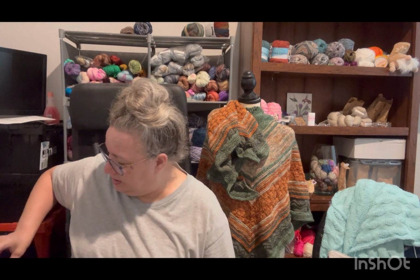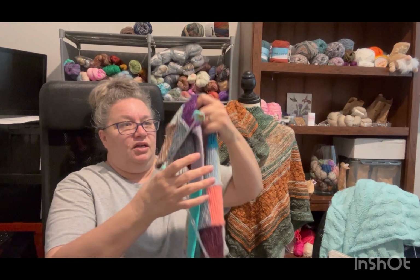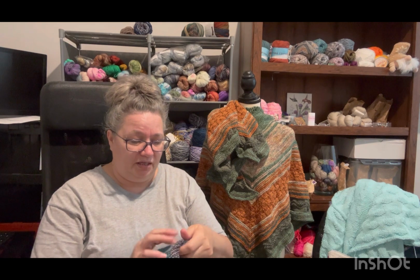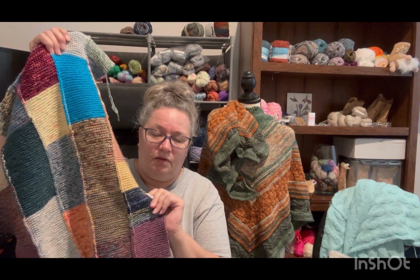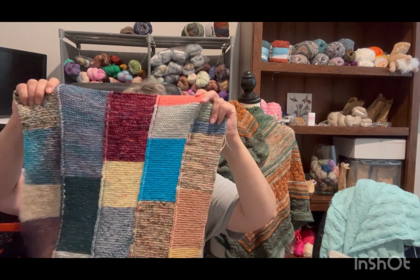I will go ahead and start with my WIPs. So I have some progress on my jelly roll blanket. I didn't get as much progress on this as I wanted to, but I actually finished this in less than a week. So I was very happy about that. It's worsted weight, so that's why it went by pretty quickly. Last time I was right here where my polar bear is. I finished all the way up to the top, and this is my 5th stripe.